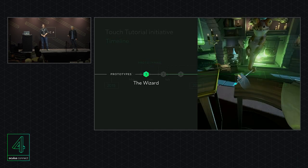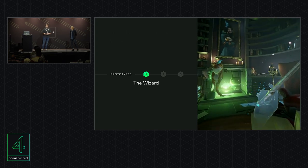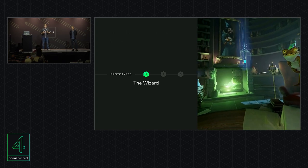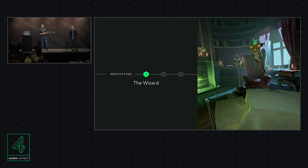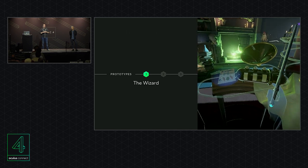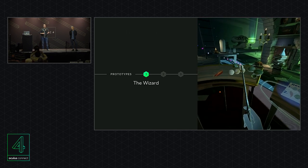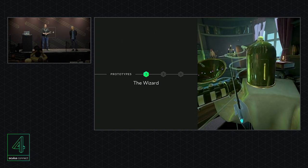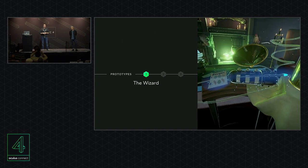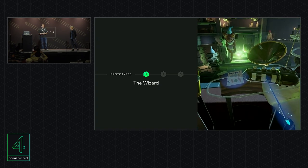So we did make three prototypes. The first one you're seeing here is the Wizard. This was a prototype where we focused on a voiced character-driven experience. We have this little dragon that would fly down and provide voiceover instructions to the person playing. It would give the player a wand. You can use the wand to summon ingredients, and then on a list, you could put in the right order of ingredients and get some different interactions out of this device.